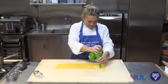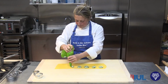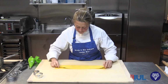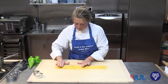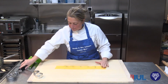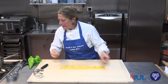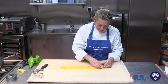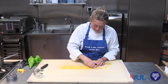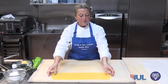I'll show you a different shape that you can use, that you can cut with a pastry cutter. So again, same thing: press the dough, the filling, remove the air, and press. Then before cutting, at this point you can take a pastry cutter and make your round ravioli, or they can be made like a half moon.